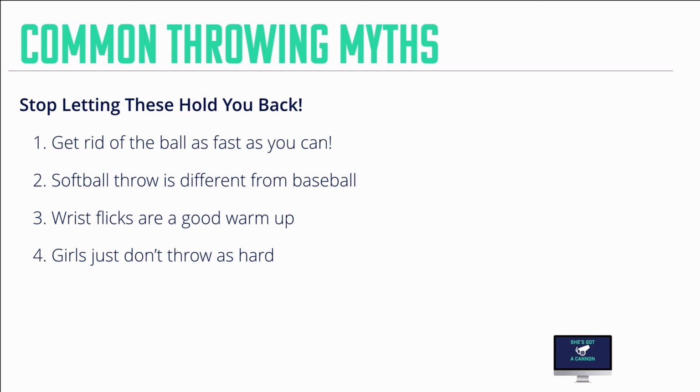The softball throw is different than baseball. Also not true. You do have to get rid of it quick, but biomechanically, there really isn't much of a difference. Wrist flicks are just a really terrible warm-up, and they reinforce the wrong thing. Everyone seems to do them. I really don't know why.